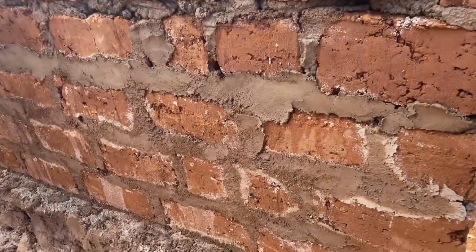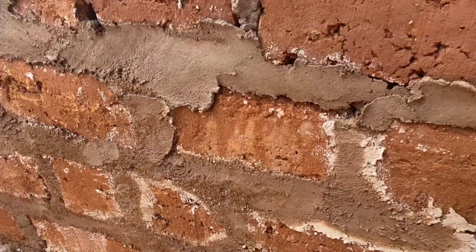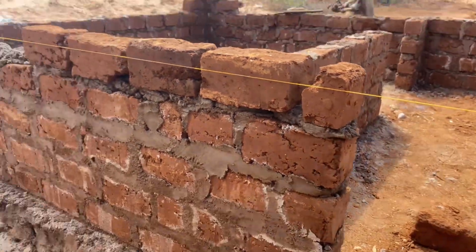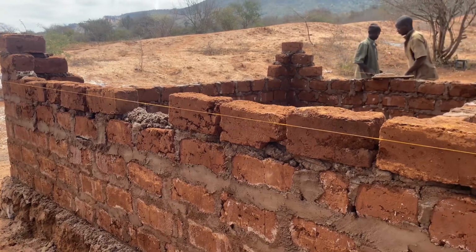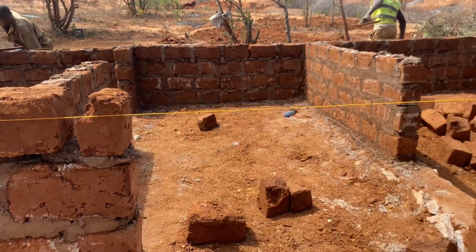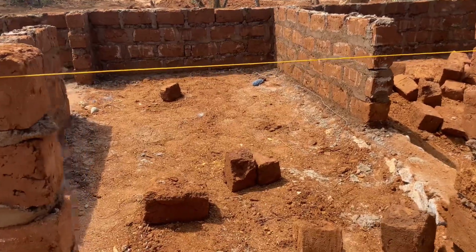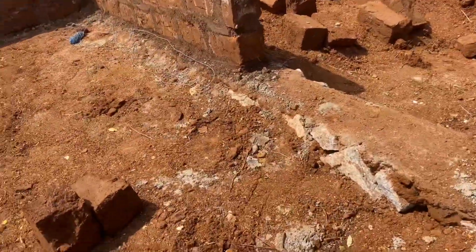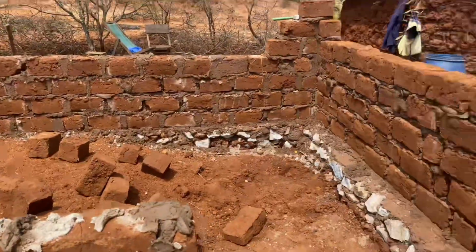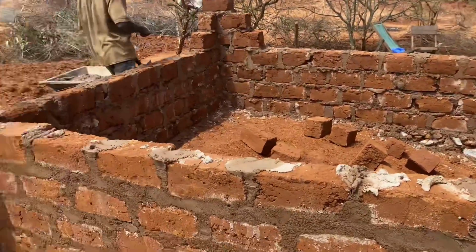So right now we have done like 1, 2, 3, 4, 5 lines. We are almost done. Let me just say that, because of the place that we are right now, it's like we are close to the finishing line. So let me get inside the house. Oops. And so this is how it is looking from inside.